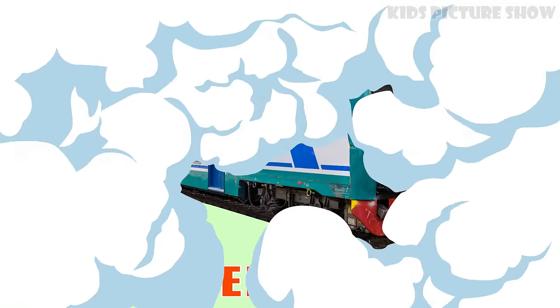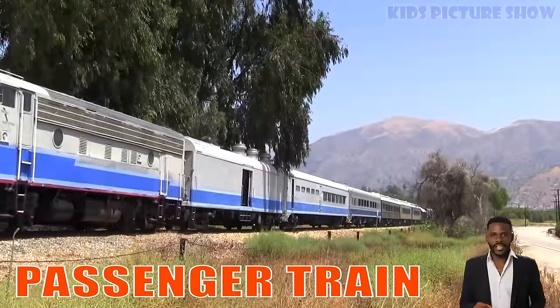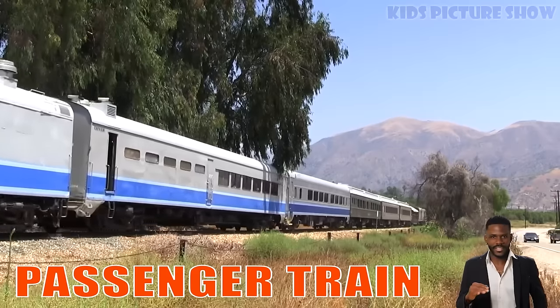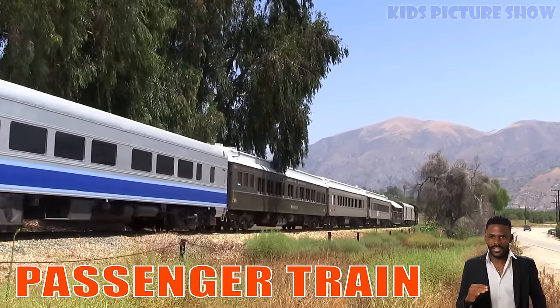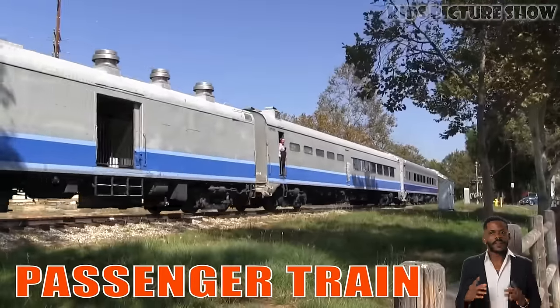Passenger train. Specialized trains used to transport people along railway lines. These trains consist of passenger rail cars pulled by one or more locomotives. Passenger trains stop at stations and depots so passengers can get on and off the train.